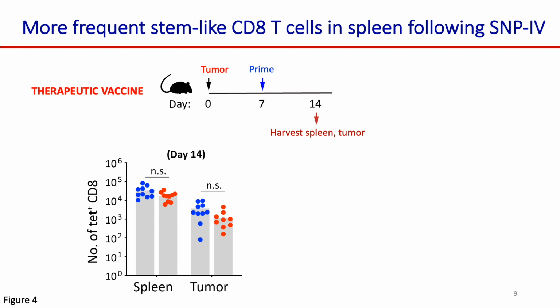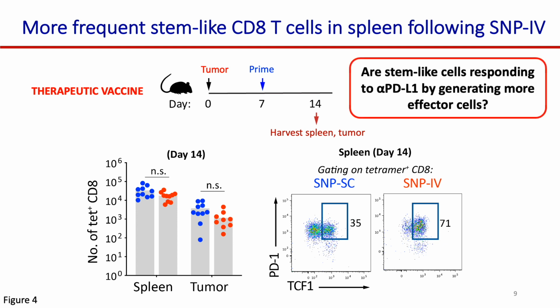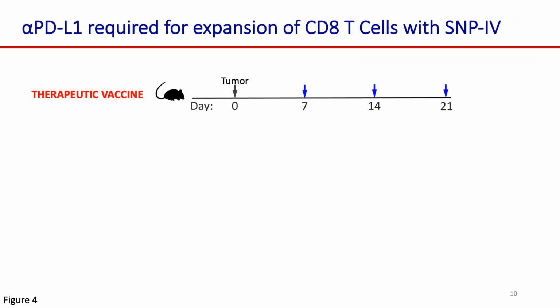on both sides. And if we focus on the spleen, we again see that in the therapeutic setting now, there are more stem-like cells, so TCF1 positive, PD1 positive cells in the spleen after IV vaccination compared to sub-Q vaccination. So we wanted to know whether these stem-like cells are responding to anti-PD-L1 by generating more effectors. To answer that question, we broke it down to its parts to see how the IV vaccination is working.